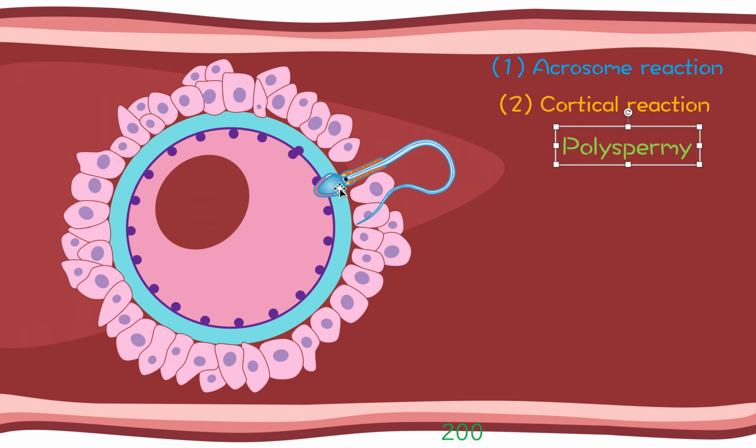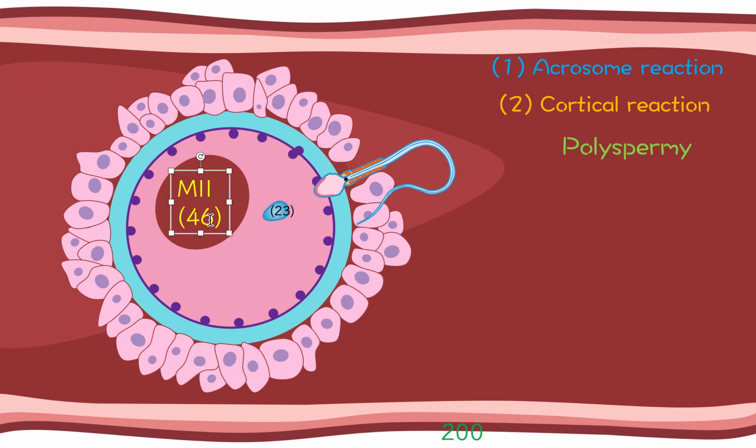Now that the sperm is in, it's going to release something. Let me show you. It's going to release its nucleus, right? Its DNA. So it releases it in here. Remember, the sperm has 23 chromosomes inside its DNA, and the egg has how many? It actually has 46 still because it hasn't finished meiosis 2. It's still stuck in meiosis 2, specifically metaphase 2. But as soon as the sperm penetrated it, the egg now knows to finish meiosis 2.